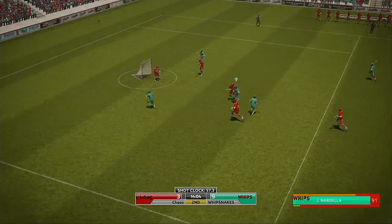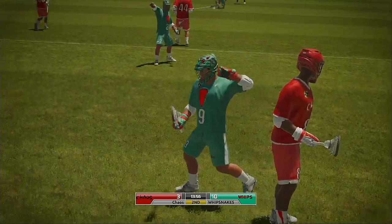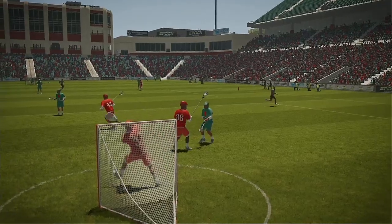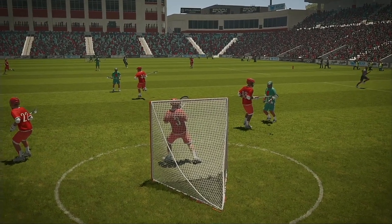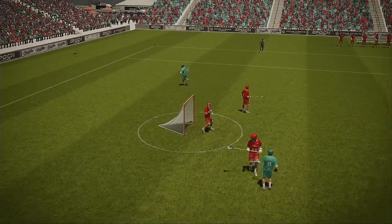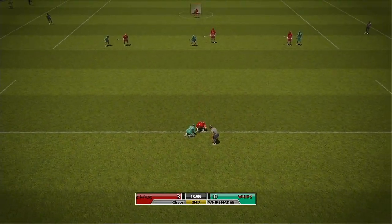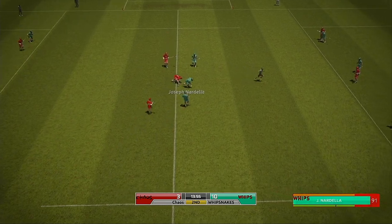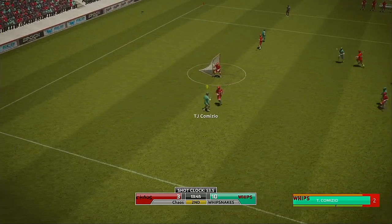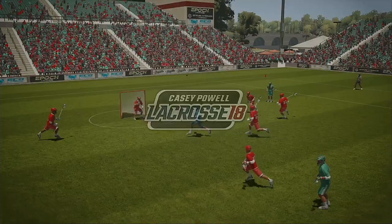Joe wins it for the home team. Ball side right. Ball side left. Matt. And he shoots. And gets the goal. It all starts here. Who will come up with this faceoff? Joe wins it for the home team. Ball side right. Williams. And scores. Williams gets one for the home team.